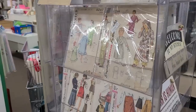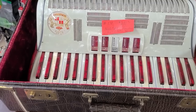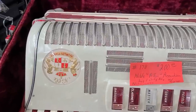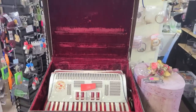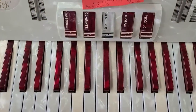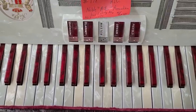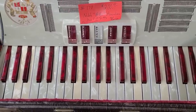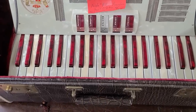That's fun to see. Wow, look at this fancy accordion. Noble. World's finest. It's upside down, but $200. Look at the case it's in. Good grief. Beautiful keys. Wow. I tried it when I was a kid. It was fun until they said I had to perform up front on stage in a huge crowd. I quit. Not gonna do it.